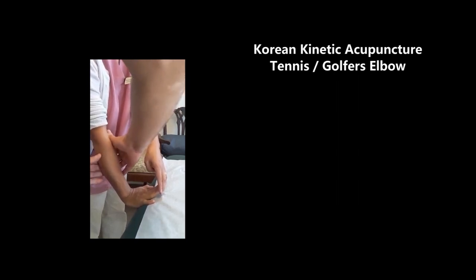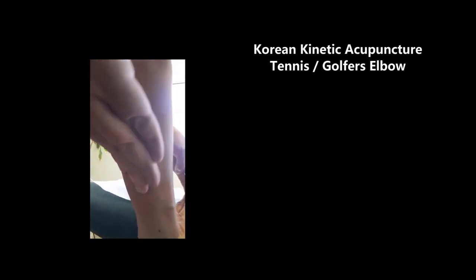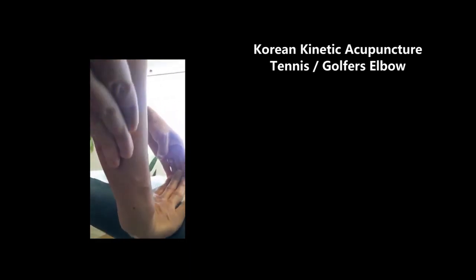Okay. Let me pull down. Just kind of walk down. The muscle's in a stretch, and then you pull down and stretch.